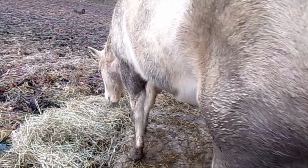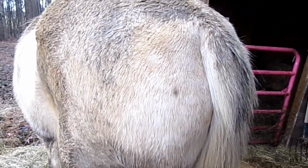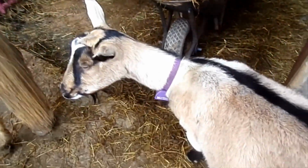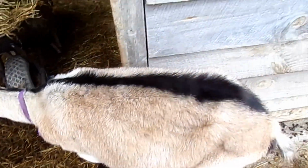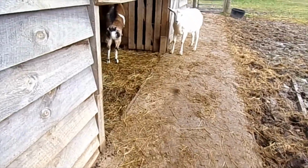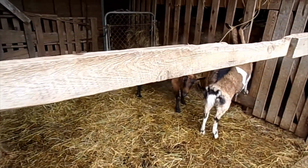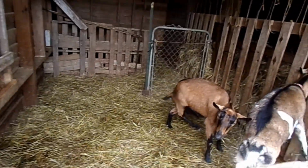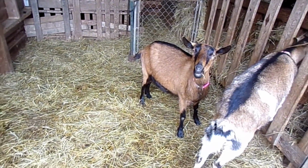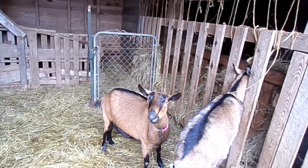But because it's so muddy out here, she loves to roll. And we are having to clean the barn out more often. Everybody is in the barn this time of year. They don't like it. Our walkway is a mess. But getting them off the pasture and letting the pasture rest while there's not a whole lot of forage out there is important, they would just eat it down to the dirt. And that's not good for the pastures. So they have got their hay in here.